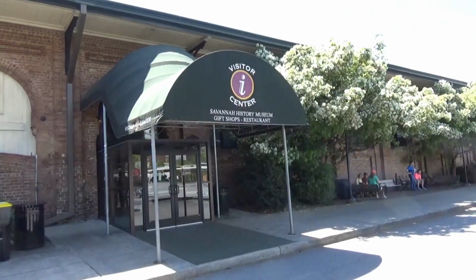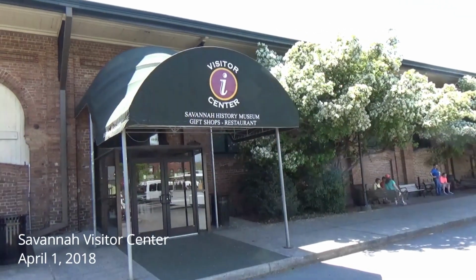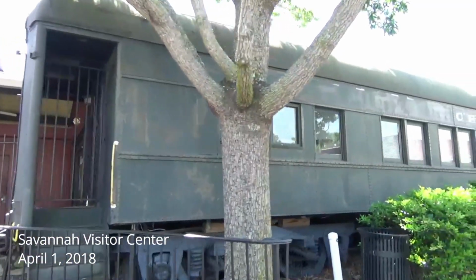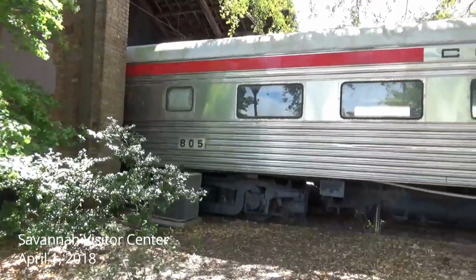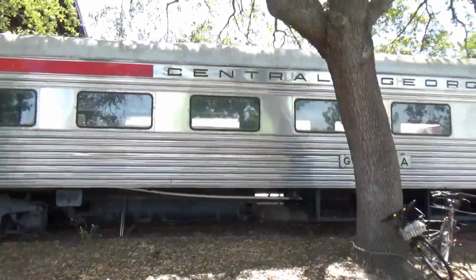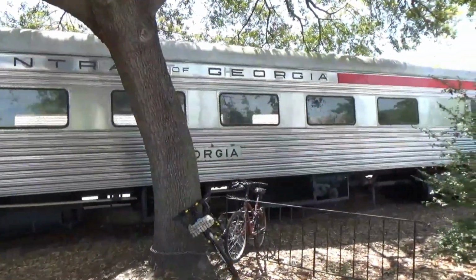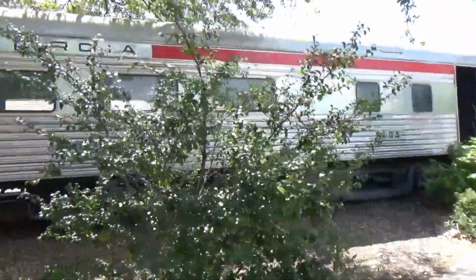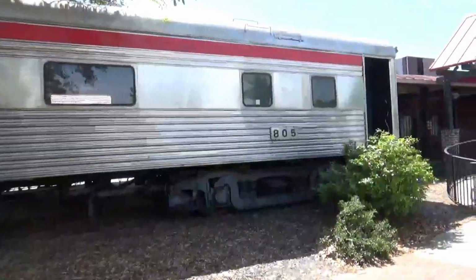Visiting Savannah today. We've been here a couple of times in the past. Love this place, so we decided to drive from the campground, take a look around, and see if we can find some interesting things to see and do. Kind of cool to see these old train cars. This is obviously an old train station. And trains are just cool.